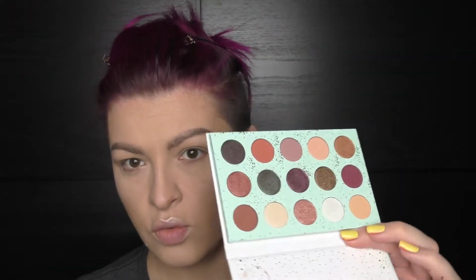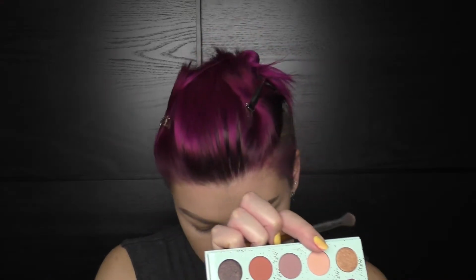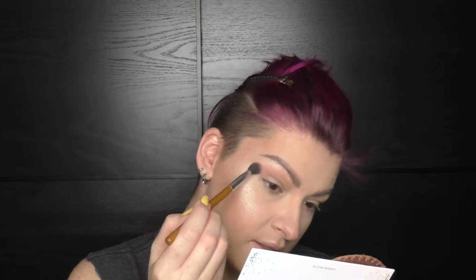So yeah, you almost can't see the name because it's so blinding. I'm gonna use those two and we'll see what we're gonna end up with. We have a lot of beautiful shades in here. We have a couple of mattes and shimmers also, but we have transitioning shades in here. Let's do this one. And I'm gonna use this one, and this is Big Spoon. The Big Spoon shade. Oh, this is very nice.